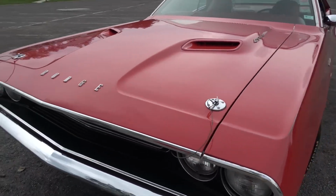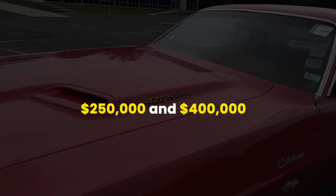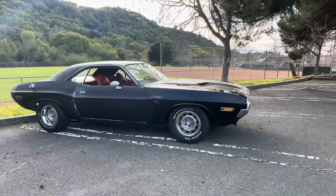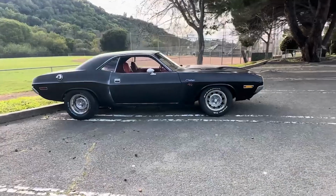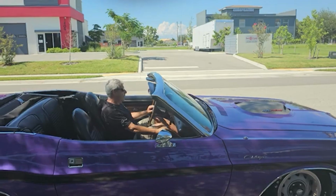Today, these cars regularly trade hands between $250,000 and $400,000 for nice examples. Convertibles? Only 9 were made with the Hemi. When they surface, expect $800,000 to over $1 million.